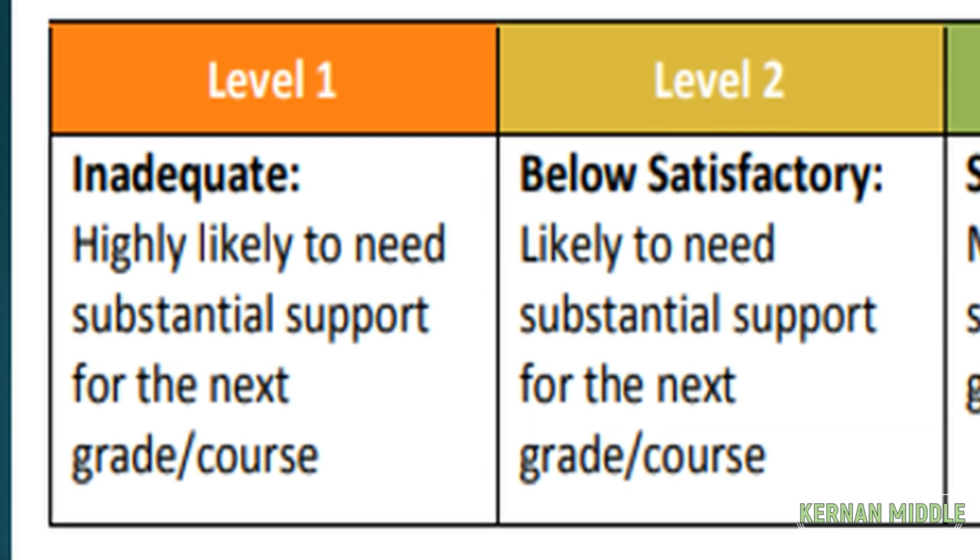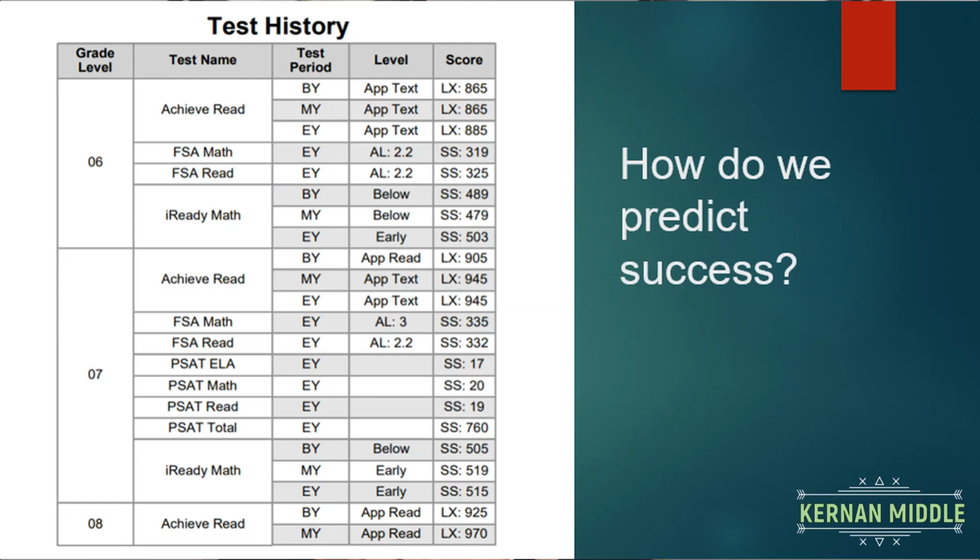3. Please look at the test history chart on your child's tracker at this time. You will find this located on the left-hand side of page 1 of your middle school promotion tracker. The first area we will direct your attention to is the FSA Reading Scores.